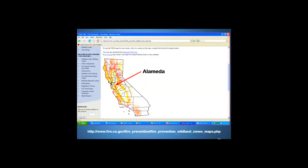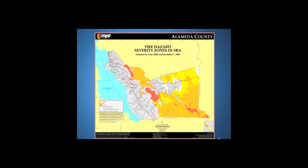So here are some maps that you can download from the State Fire Marshal's website. The URL is at the base of the slide, but you don't need to worry about writing it down since this is going to be available later as a PDF. You can go there, click on the county, and I just picked Alameda, which is across the bay from me, and you can get a county view. In this map, you can see overall the red is very high and such. But even if you go to the county, it's hard to know at a particular street level what the severity zone might be.